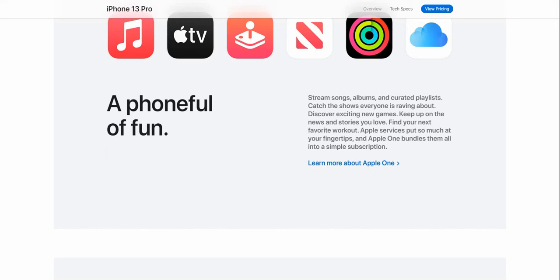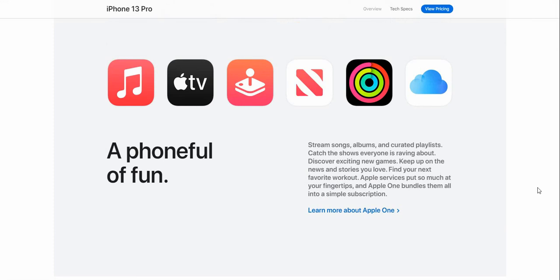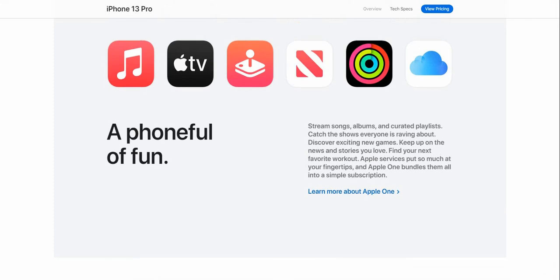So Apple One is a subscription thing here. So that is pretty interesting. So you guys can get all that included with one subscription. So it's kind of like Google One, you know, kind of like that.